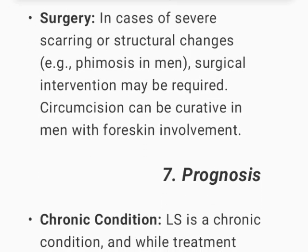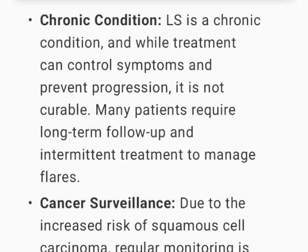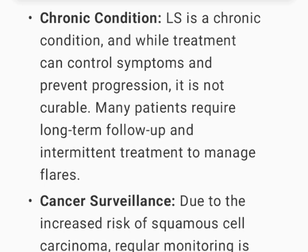Surgery. In cases of severe scarring or structural changes, e.g. phimosis in men, surgical intervention may be required. Circumcision can be curative in men with foreskin involvement. 7. Prognosis. Chronic condition. LS is a chronic condition, and while treatment can control symptoms and prevent progression, it is not curable. Many patients require long-term follow-up and intermittent treatment to manage flares.